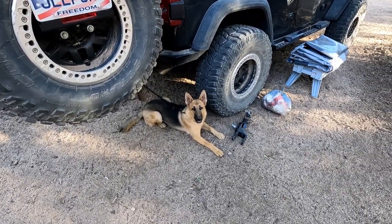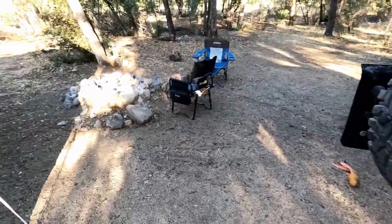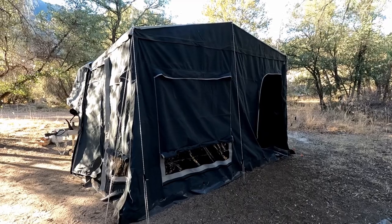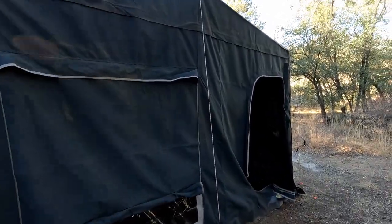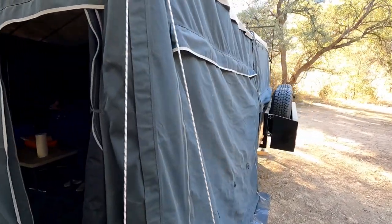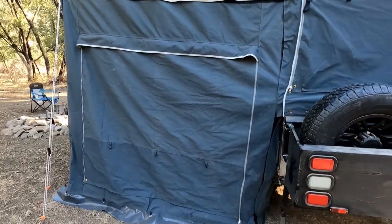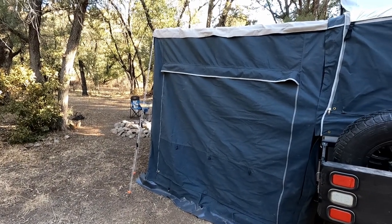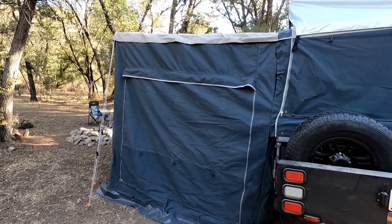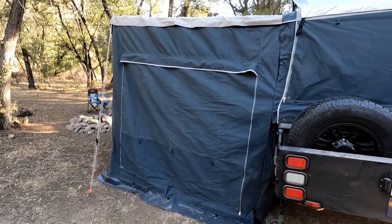Ruby's a little upset that she's tied up, but she's a big pain in the butt. And we need all hands on deck to get this thing taken down and put up, as it turns out. And we weren't really prepared to have to entertain the dog at the same time. So Carmen's in there putting stuff away. That's pretty much it. This room annex has 100,000 poles holding it up, and there's definitely a technique to it. We just haven't perfected that technique yet, but I think next time it's gonna go a lot smoother.